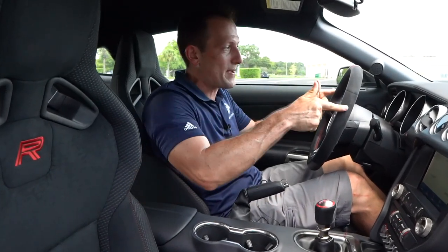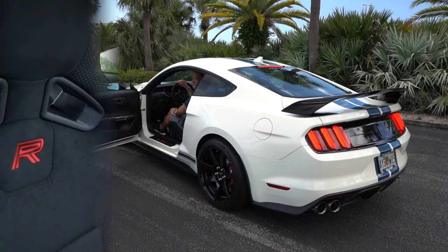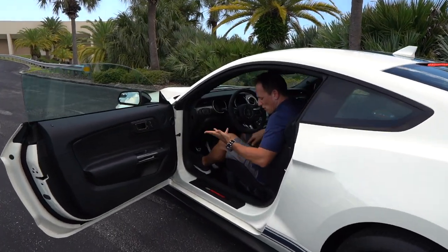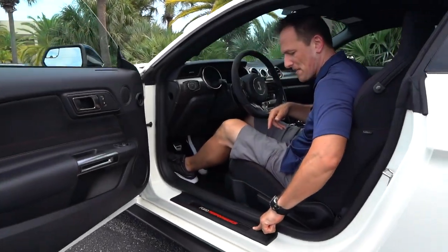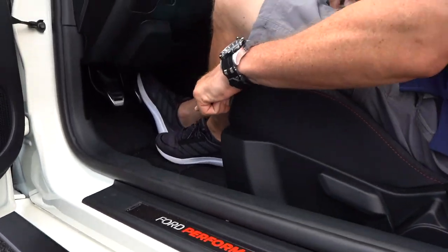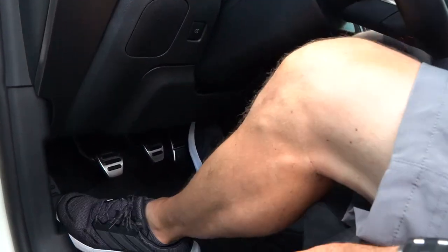But why don't you come over to the business end? Because I want to show you behind this Alcantara and leather lace steering wheel. Come on over. All right, guys, business time behind the wheel. No memory seat settings. It's all manual controls. You got your Ford Performance badge on the sill. And if you notice, I already went out and got my WeatherTech floor mats. A little bit of a dead pedal.